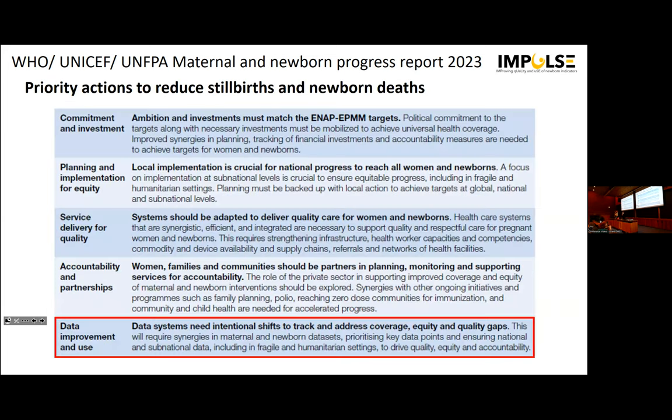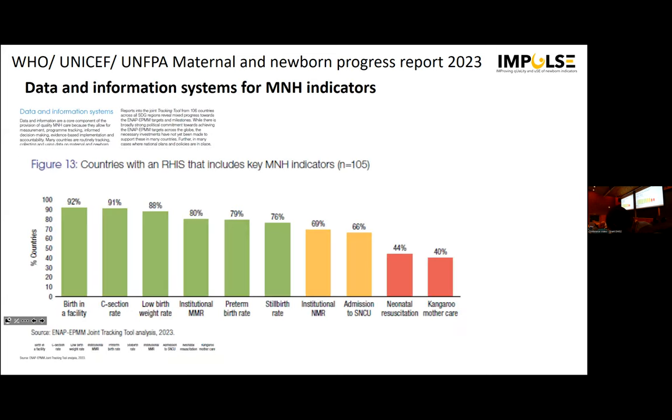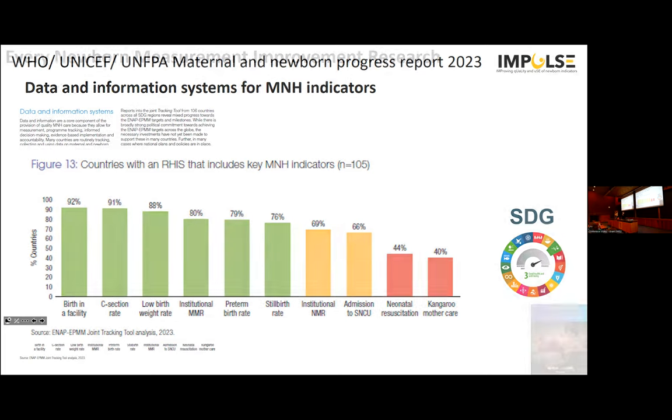When we look at what priority actions we should take, data improvement and use at the bottom is there. And it's exciting to be together and think about how DHIS2 can contribute to improving data further for newborns and stillbirths. In the same report, there's a figure that looks at some of the core indicators and what proportion of 105 countries are able to report these indicators in their routine health systems. You can see it varies from 90% of countries for some indicators, right down to 40% for the newborn interventions. Newborn mortality is a Sustainable Development Goal, and we've got 7 years left. And we really need this data to understand how to take priority actions.